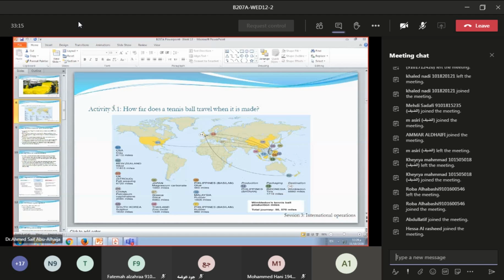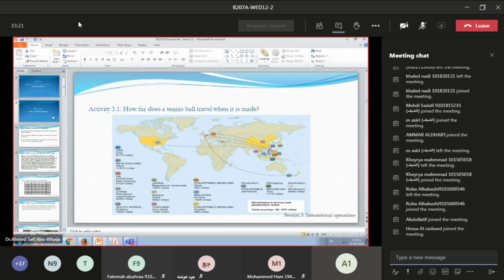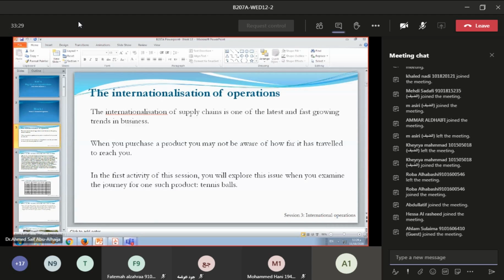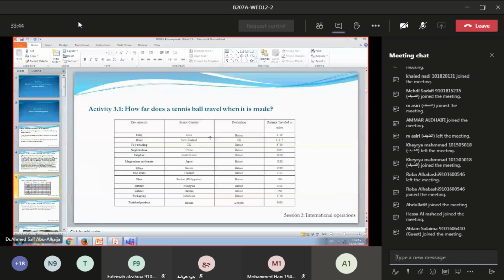So let's say in summary, if we need to summarize what we have here in these 10 slides, it was talking about how companies will choose their supply chain in order to have the product done and send it to customers in the market. So this is just an example about one specific product, which is the tennis ball. You can have any other example, not just the tennis ball. But this is a nice example because each ingredient comes from a different country, you know.